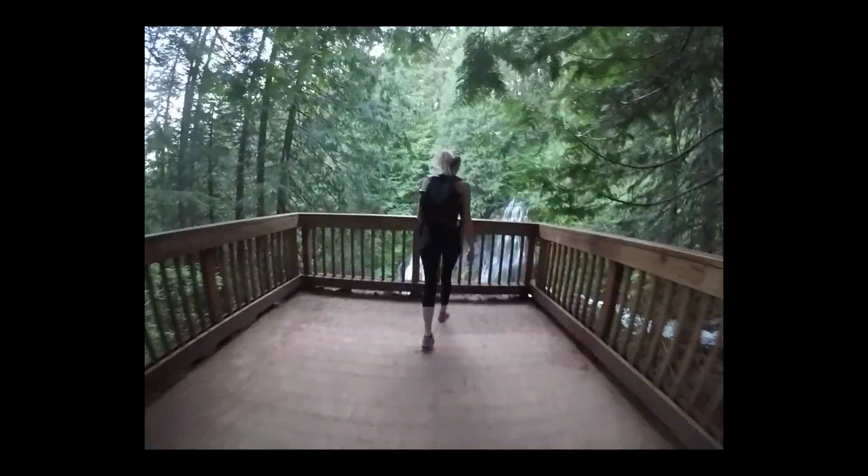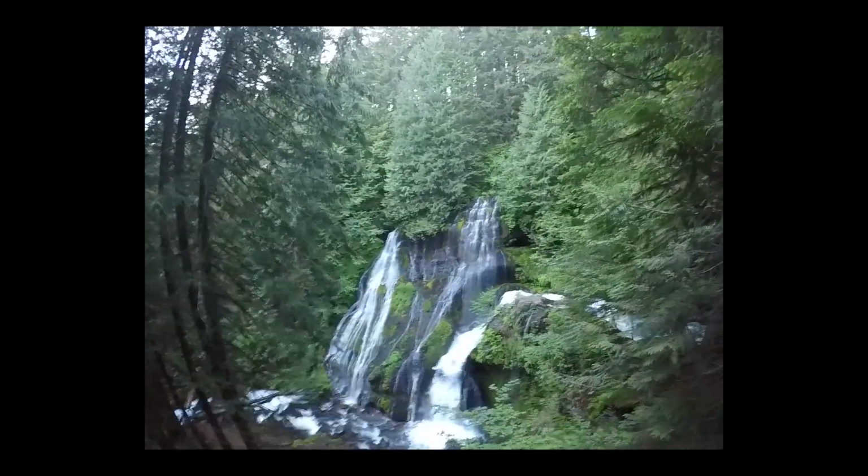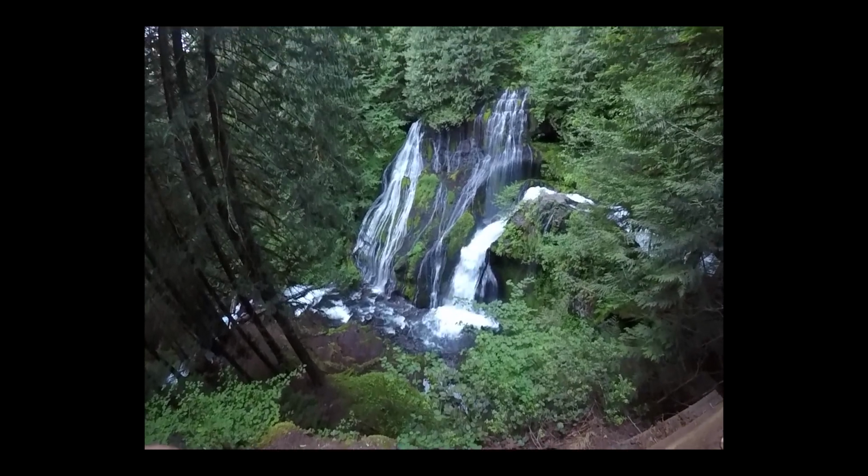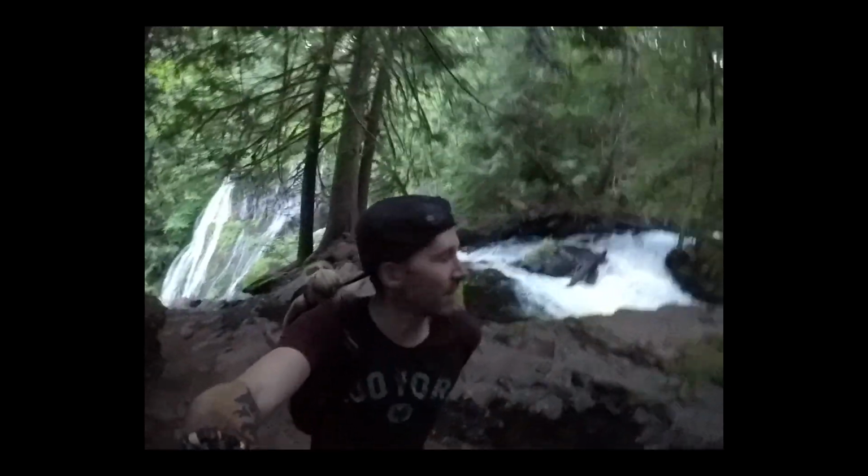Go over the lookout one more time. All right, that's it. We're heading back to the car.